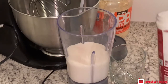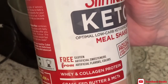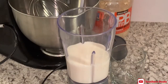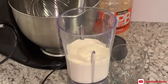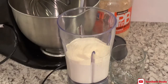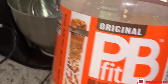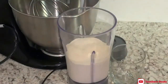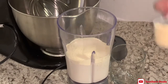Okay, and then I have got the Slim Fast Keto. It is the vanilla cake batter flavor. It is a meal replacement. So I'm going to put in 2 scoops of this. And then just to make it interesting and even better, I've got some of the PBFIT peanut butter powder, which I'm going to put about 2 tablespoons of it in.